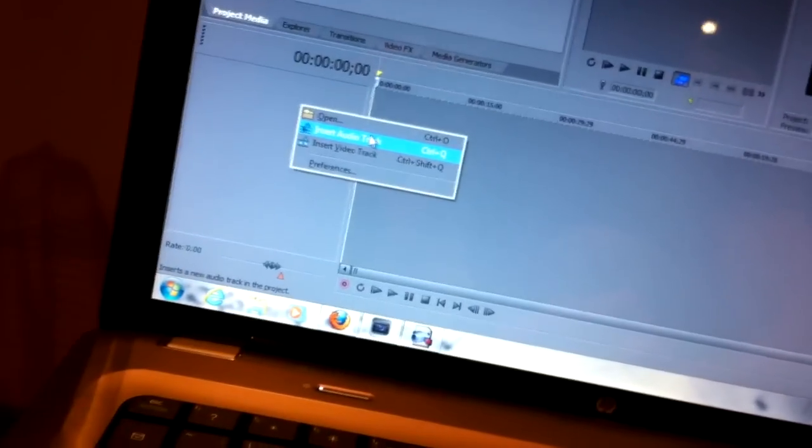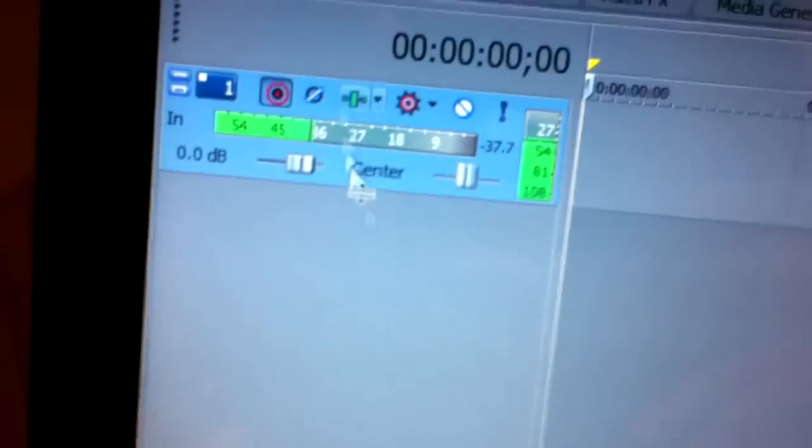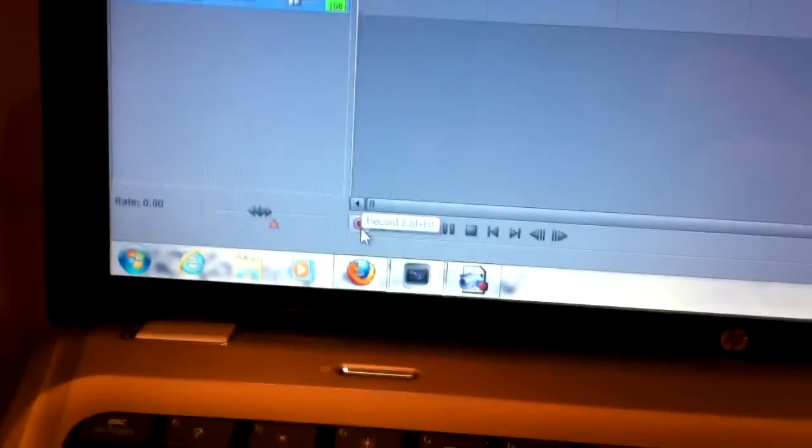What I use is an audio track in Sony Vegas to help me do that. I add an audio track just like that. And right here, in case you don't already, there's a button that says Arm for Record. Just click that, and it'll take whatever mic is plugged in and record it. So all you have to do is hit record down below, and that's your commentary.